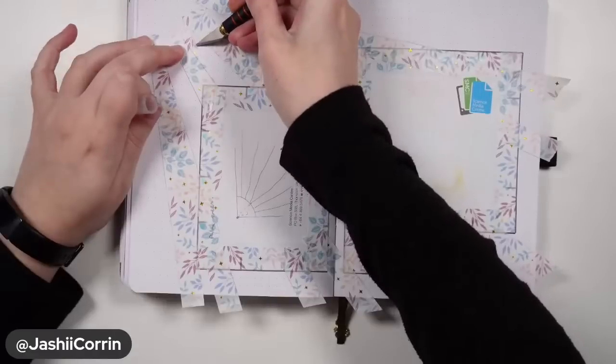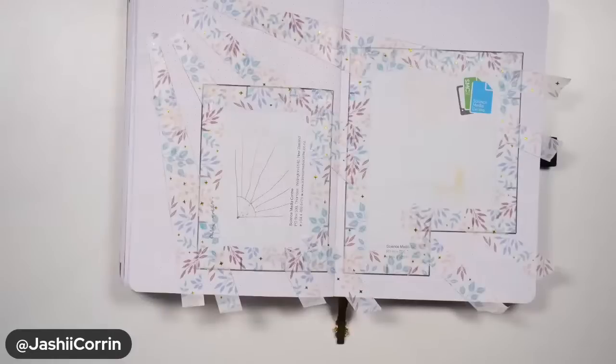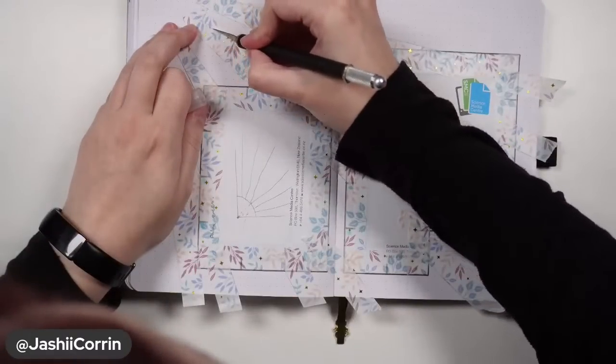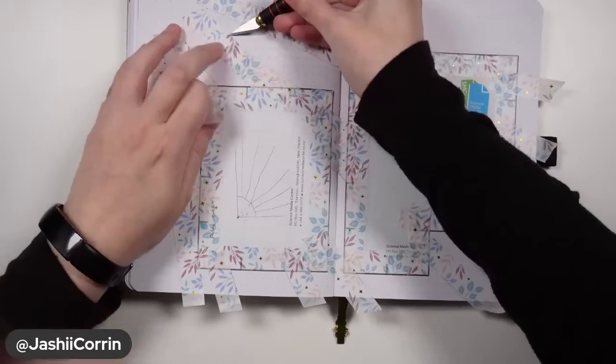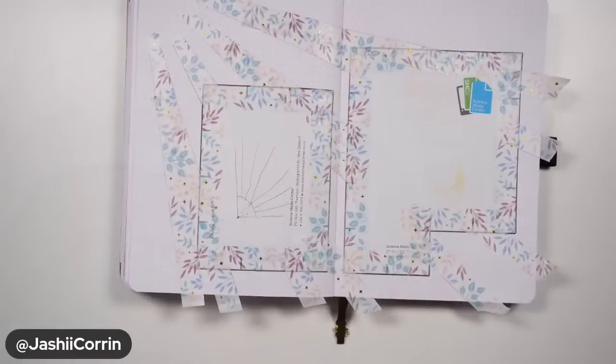There we go. That looks good. And then we also need to do some tape cutting here. Again, carefully, because we don't want to slip and make a mess. And we don't want to press too hard and all of those things. Always being careful.